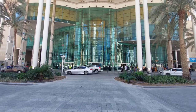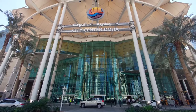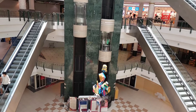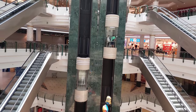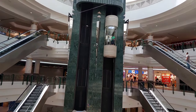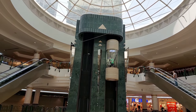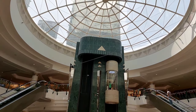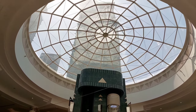City Center is one of Qatar's largest and oldest shopping centers, which offers a range of family-friendly outlets, including a children's play area and a 14-screen cinema complex with year-round shows, seasonal events and activities. The whole family is bound to be entertained.